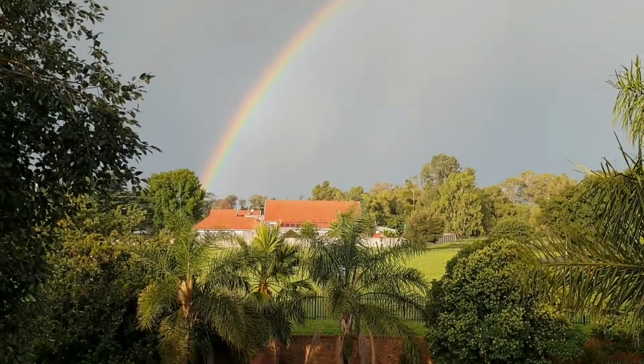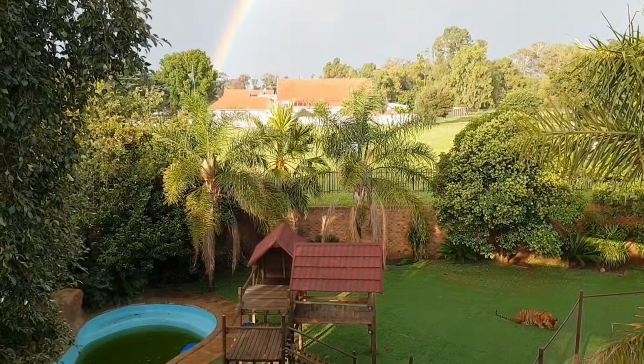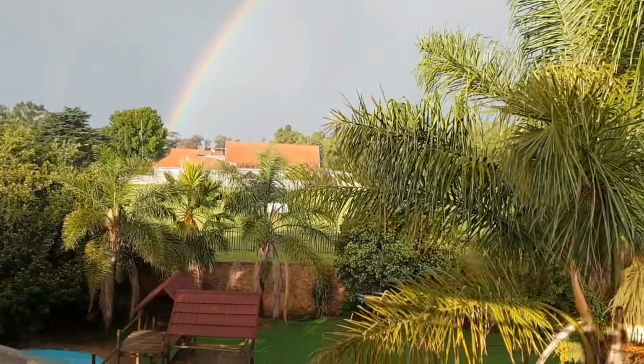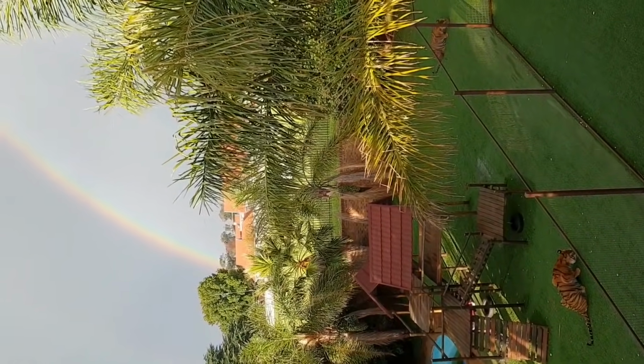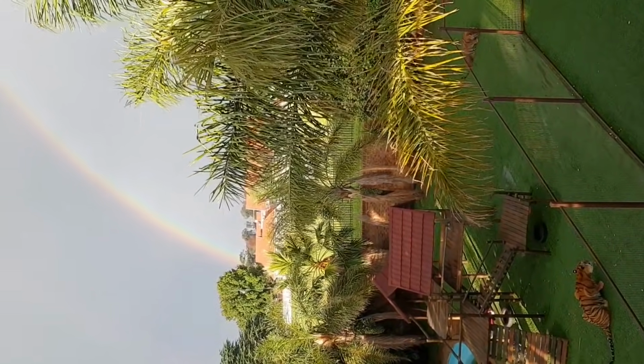Just going to be taking a few shots as well. Can't really get the tigers and the rainbow in, but I'll try. Yeah, my screen is just, let me just turn it upside down like this. That's it.